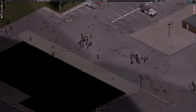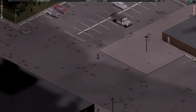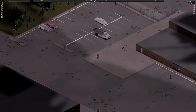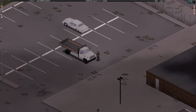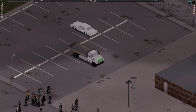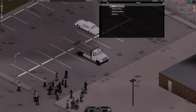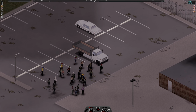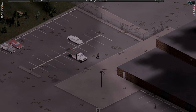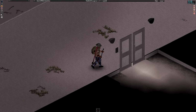Some of these cars may actually be in good enough shape to run if we can find keys. The issue is finding one with keys in a reasonable time frame. And even then, returning to base with a car might be dangerous. You got anything? Oh, you actually do. Come on. But, of course, there's no fuel. Okay, we can potentially come back to that later. Potentially. But I kind of doubt it.